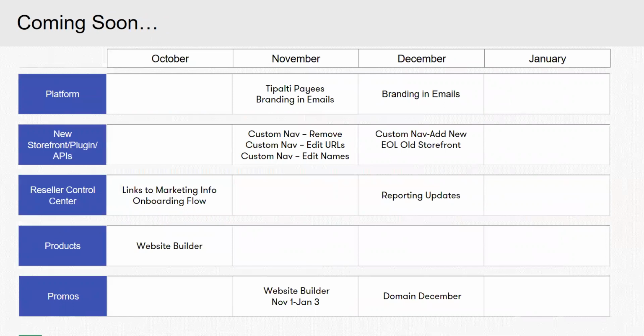So I'm going to cover October first. In October, we launched the website builder. Finally, that's our Go Central or vNext version. So everybody on the new storefront in the WordPress plugin is able to sell the newest version of Website Builder. Then we also added some marketing links for information in the Reseller Control Center, as well as updated our onboarding flow. Then coming into November, we have a lot of items rolling out here.